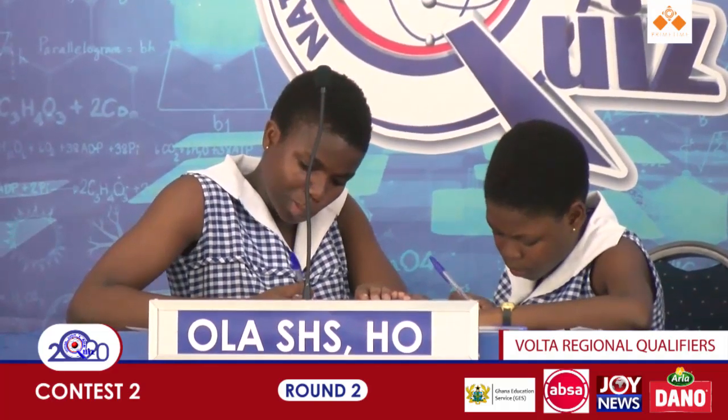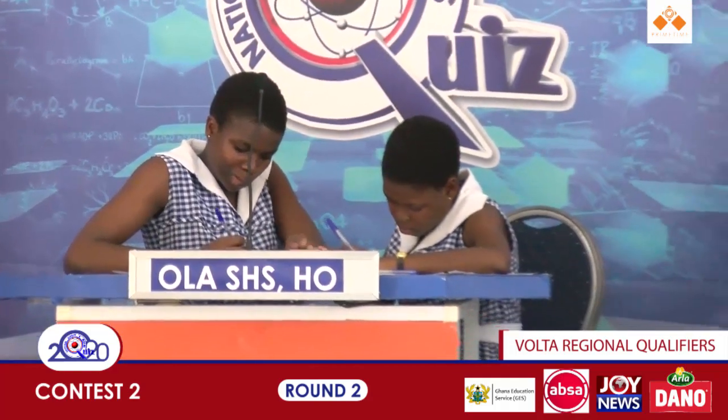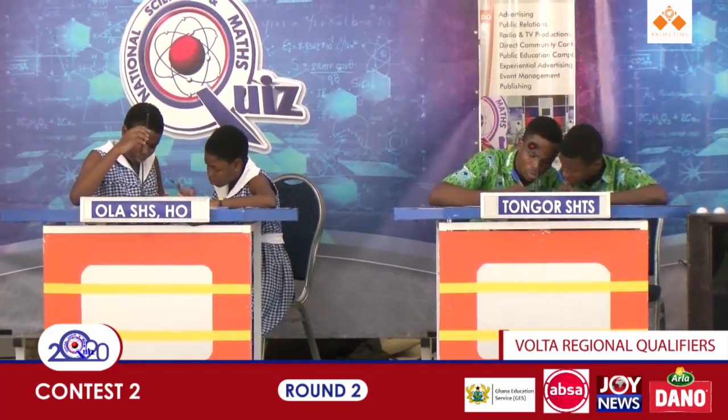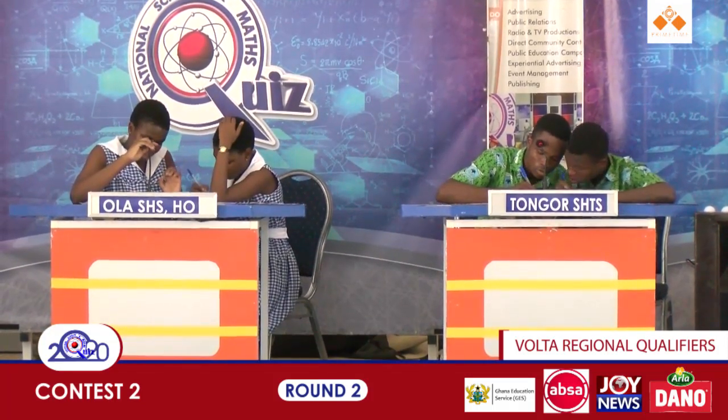Find the linear momentum of a 2.0 kilogram object moving with velocity of 8.0 meters per second due west. Yes, Ola? We have 16 kilogram meters per second due west. Yes.